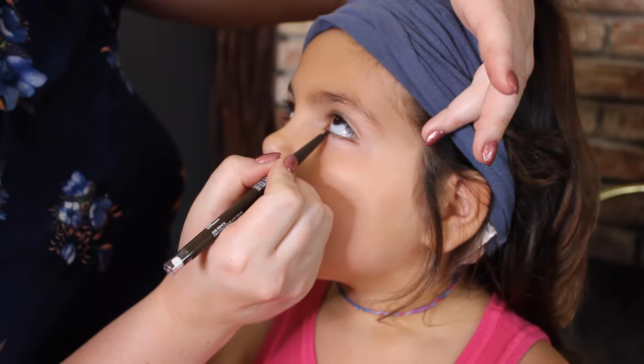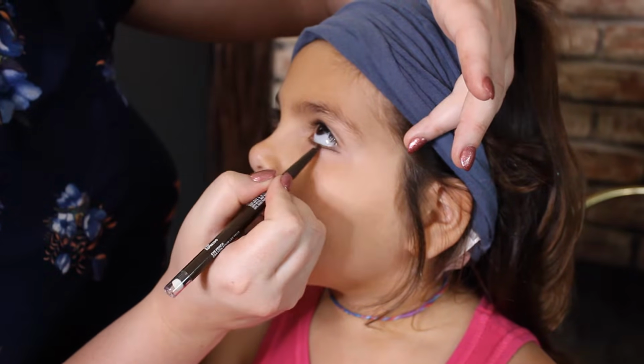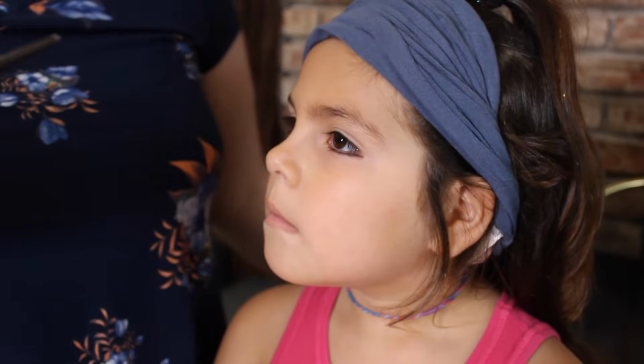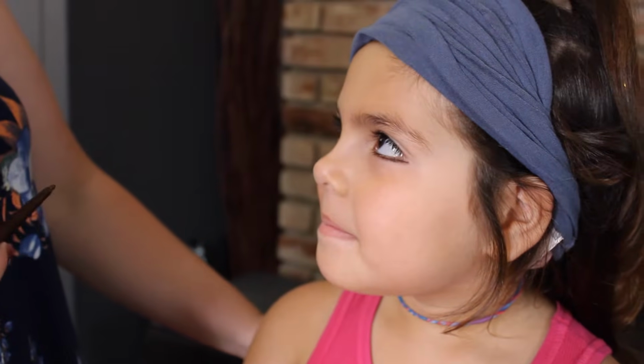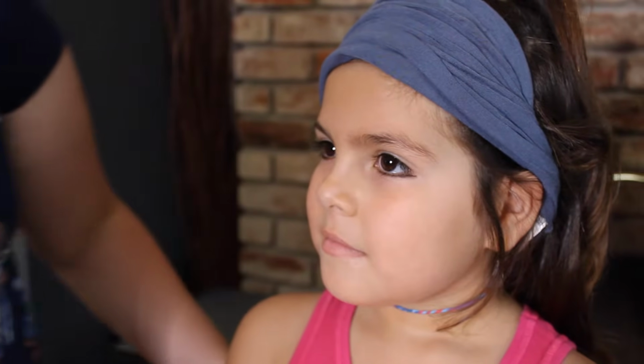I'm not pushing that hard and it's coming off onto her face really easily. You're doing really well at holding still, oh my gosh. This is like angel child. But did that poke or hurt in any way? Did it feel like the skin was pulling or like your eyes were getting poked? Because nobody wants to feel like their eyes are being poked. But this is so creamy and gentle, it's not a problem.